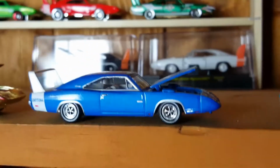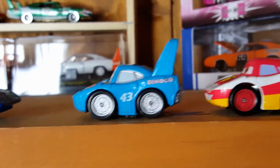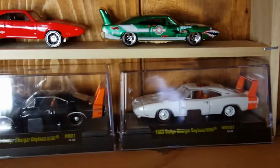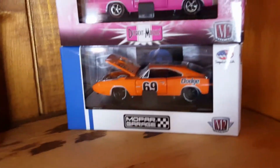That's one of a kind. Then I have that really cool Green Light. A couple of cars. And I have those still in their cases, and these two that are still in the package.